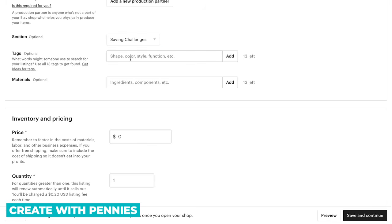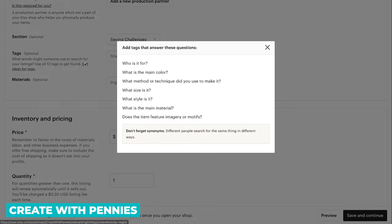So next is tags. This is optional according to Etsy, but it's definitely something you should do. They do give you 13 tags to be found, so you can add things like shape, color, style, function. They give you a little idea of how to figure out tags. So who's it for? What's the main color? How did you make it? What size is it? What style is it?